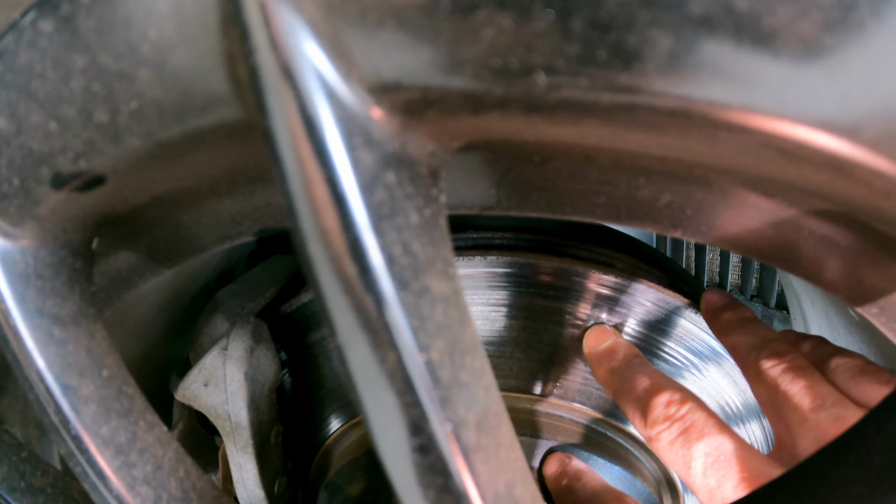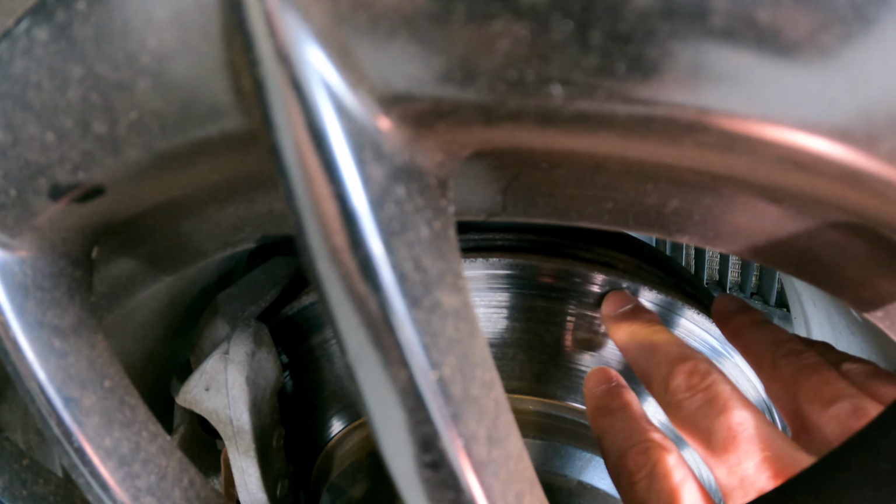Another thing that I'll do is I'll reach in here, and you want to feel along your rotors. You want this to be smooth, and you don't want there to be a lip on the very edge over here.